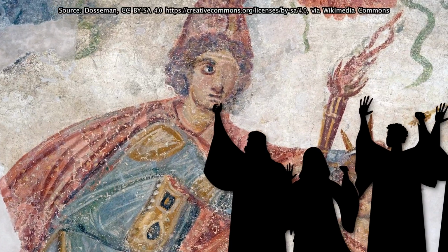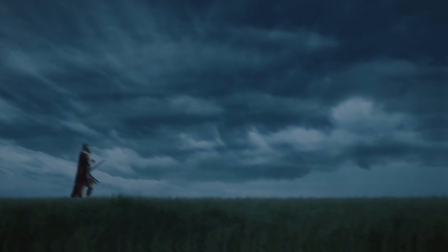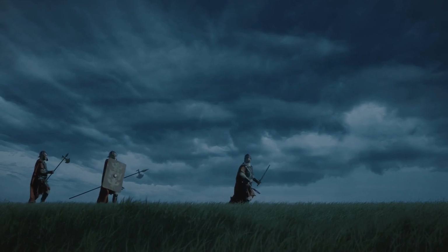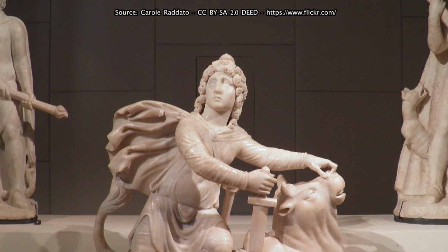When Mithraism spread into the Roman Empire, they worshipped Mithra as a god of light. Soldiers in the Roman army were particularly fond of Mithra because they believed worshipping him would bring them victory on the battlefield. Mithra was the main deity, but he had his friends.